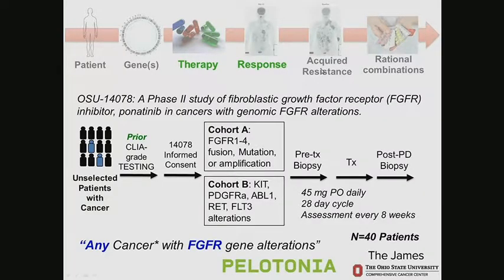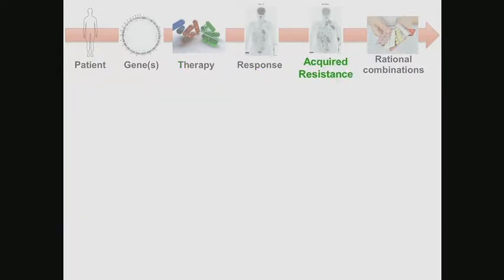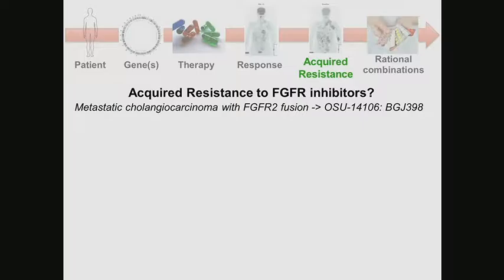And so this is supported initially about 2 years ago by Pelotonia and the drug company that's working with us to get it up and running. And now we're about to submit a grant this Friday about that as well. So acquired resistance. So we know it's going to happen. We're observing it in patients that are getting FGFR inhibitors.